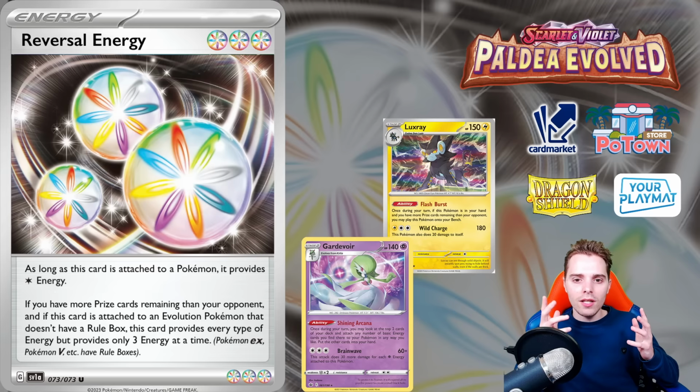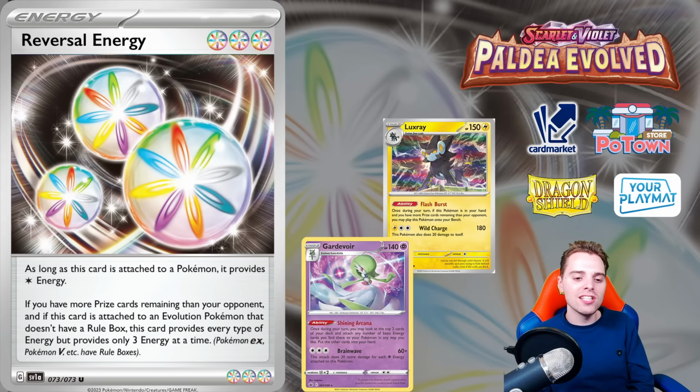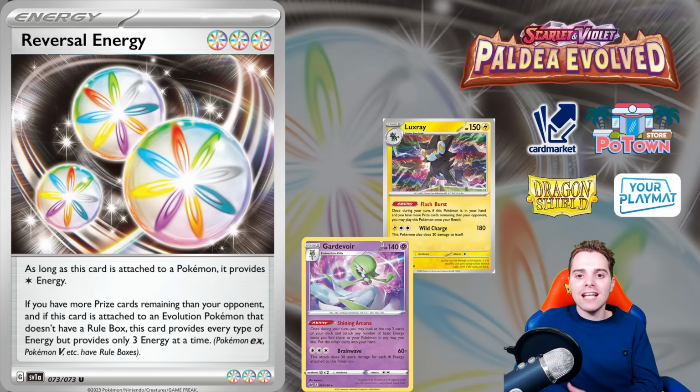There's also a Luxray in this set, which means if you have more prize cards remaining than the opponent, you can instantly slap the stage 2 Pokemon down on the bench and it slaps 180 damage. I see this working out in decks like Lugia to have like an evolution Pokemon in your deck that hits for a huge amount of damage. Has its mean answer to just knock out like Flying Pikachu VMAX, which does see a resurgence in this Paldea Evolved format. So Reversal Energy, we're going to be seeing some wacky combos, mark my words. Also going to be good for control decks that rely on evolution Pokemon because you're always behind in prize cards.